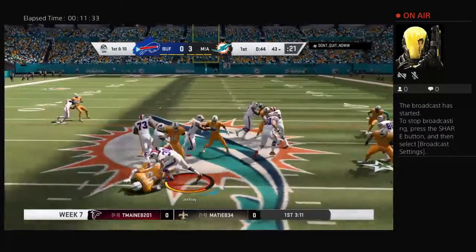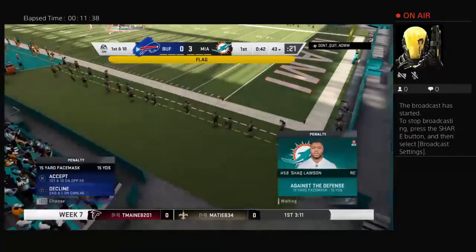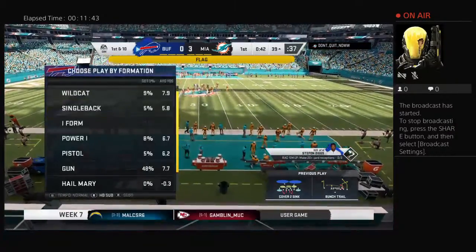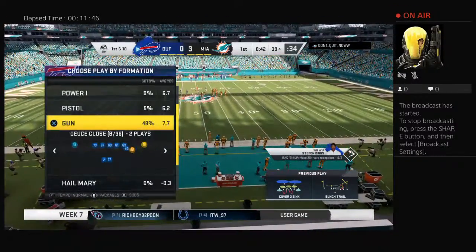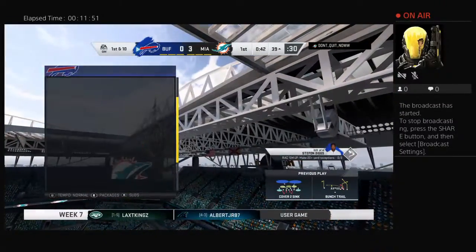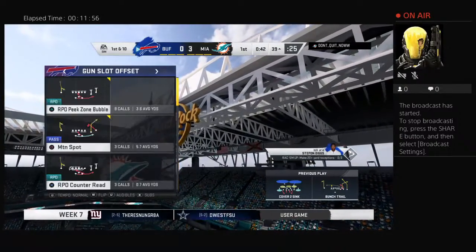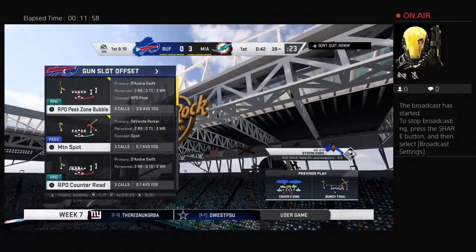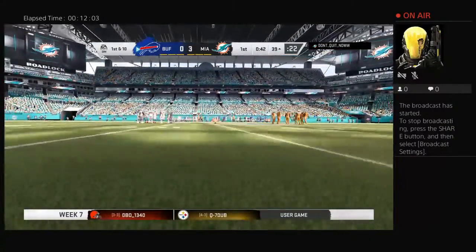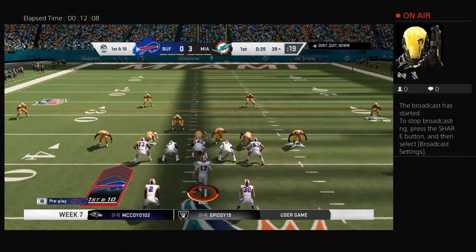They'll run for the first time with Phillip Lindsay. And he'll be brought down somewhat awkwardly here, and a late flag as well. I think this one's going to be a face mask. After the penalty, a fresh set of downs. It's 1st and 10.